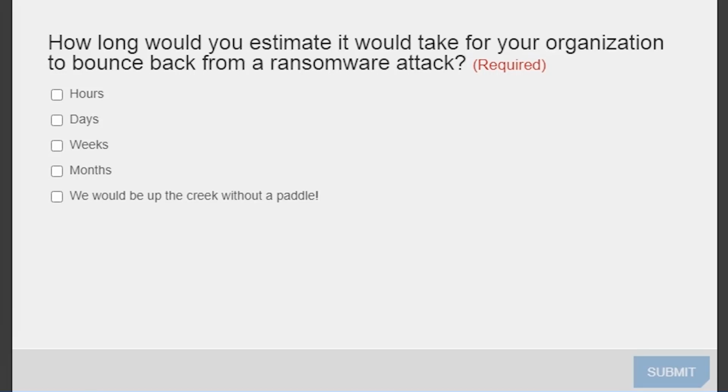Okay, so now let's talk about how long you think the estimated time would be to bounce back from ransomware. We were talking about that a lot today, how you come back on the other side and what those downtimes can be. Do you think in your organization you'd be looking at hours? Would you be looking at days, maybe more like weeks or months? Or hey, we are up the creek without a paddle, absolutely hooped if we had a ransomware attack? How long do you think it would take your organization to bounce back? Days, hours, weeks, months, or absolutely just up a creek?